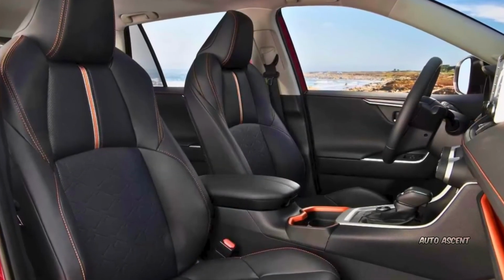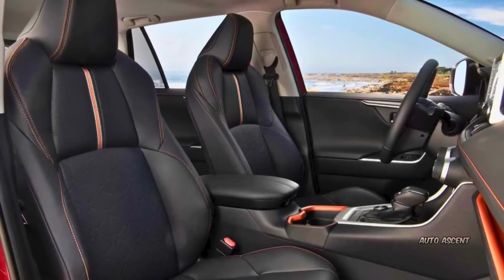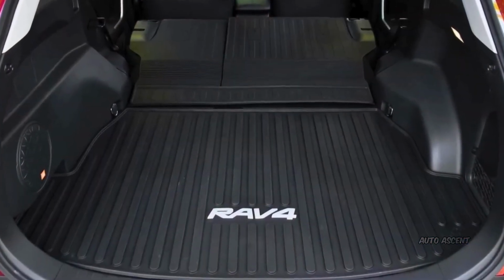So while other SUVs try to wow you with gimmicks and turbochargers, the RAV4 quietly builds its legacy mile after mile, proving that smart, reliable, and efficient doesn't have to shout to stand out.